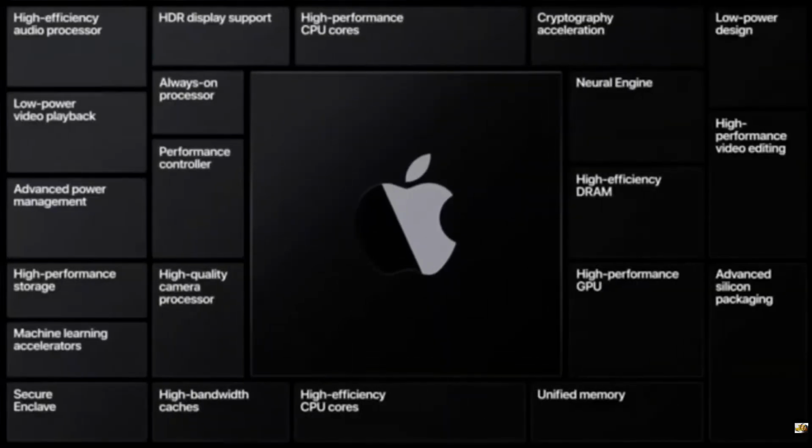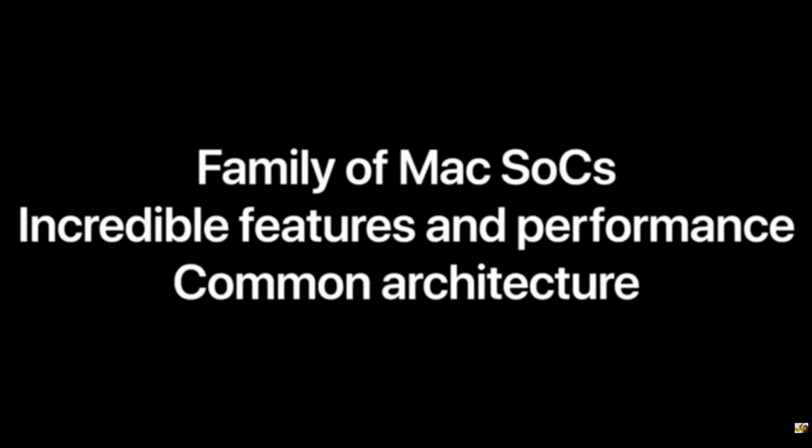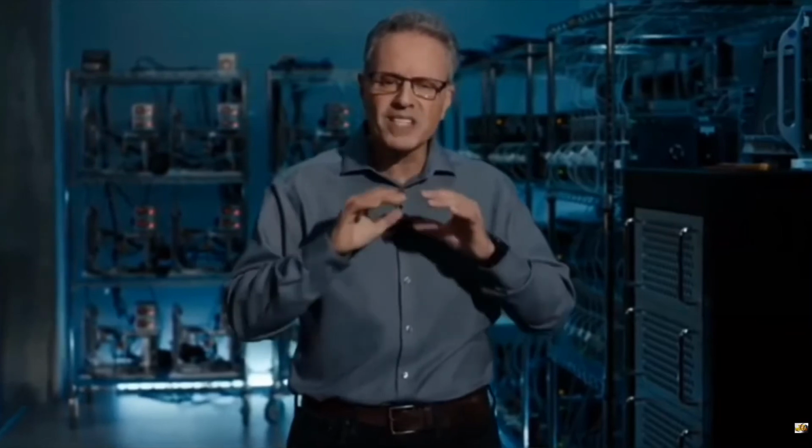So much better performance is reason enough to transition the Mac to Apple SoCs. But that's just part of the story. Our scalable architecture includes many custom technologies that, when integrated with our software, will bring even more innovation to the Mac. So what does all of this mean for the Mac? First, we're designing a family of SoCs specifically for the Mac product line. Second, just like we did with the iPhone, iPad, and Watch, we're going to bring great technologies to the Mac. This will give the Mac a unique set of features and incredible performance. And third, we'll have a common architecture across all of our product lines, making it far easier for developers to write and optimize software for the entire Apple ecosystem.